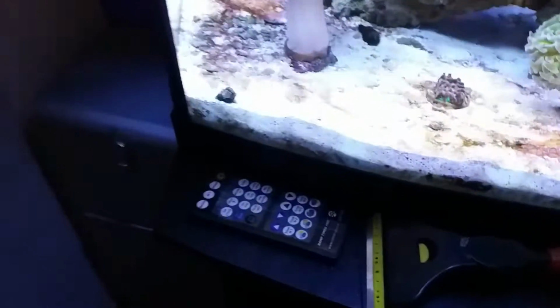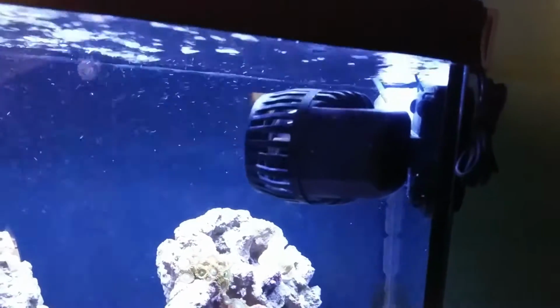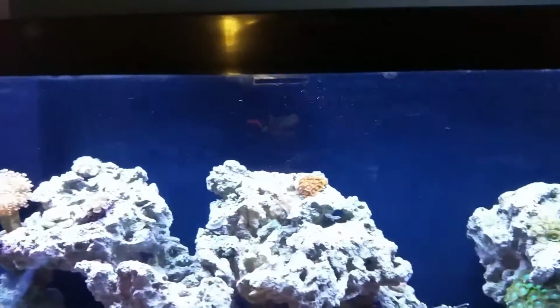There's the remote for that, and there's my top off. It's an eShop's 5-gallon reservoir made of acrylic. It's gravity fed, so I don't have a pump in there. Works really good. The Apex, of course. I'm sure you guys have seen what an Apex looks like. I do have the wave pumps, Neptune waves, up in there. Got a really good deal on those.